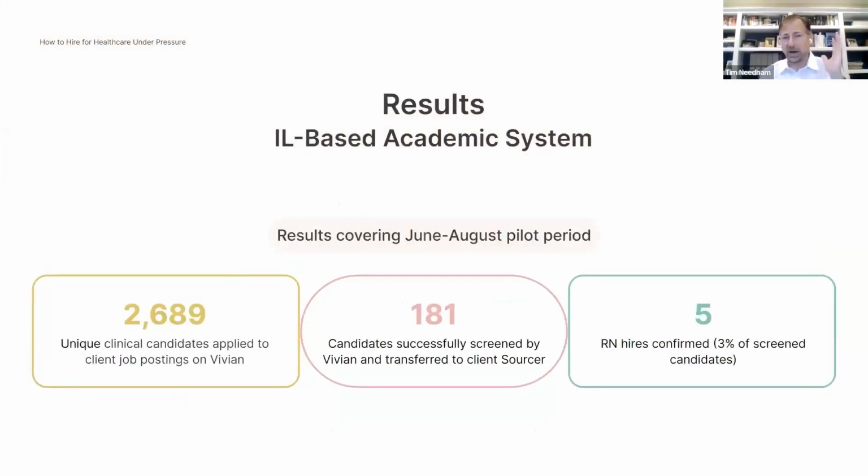So results, huge amount of applications in a very brief period of time. Nearly 3,000 unique candidates we were able to activate through the job alert program. The 181 candidates moved to the client. You're seeing a screening process that drastically reduces the noise for the recruiters. We only had 5 hires, and that amounts to about 3% of screened candidates. That's low. We typically would see 8 to 12%, somewhere in that range.